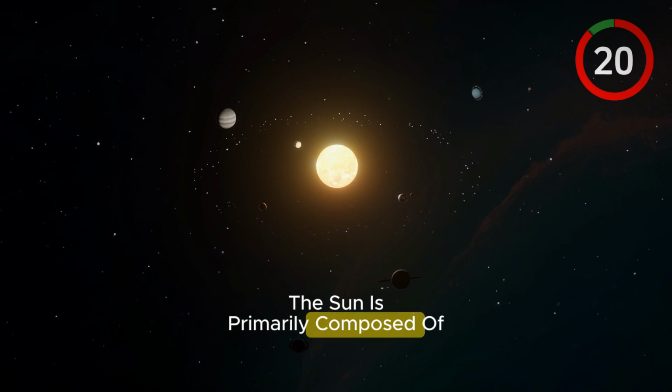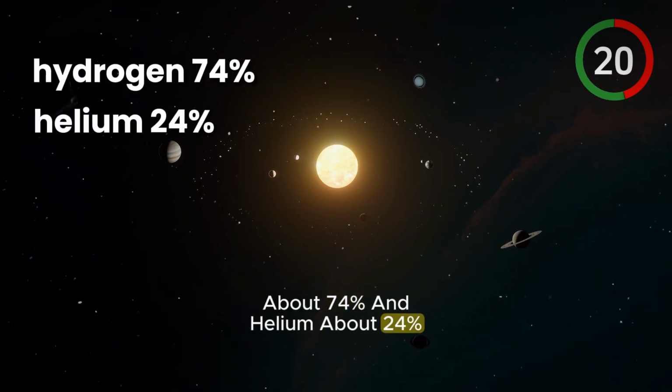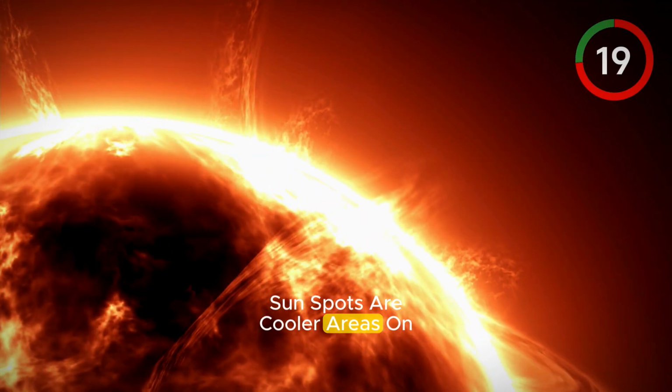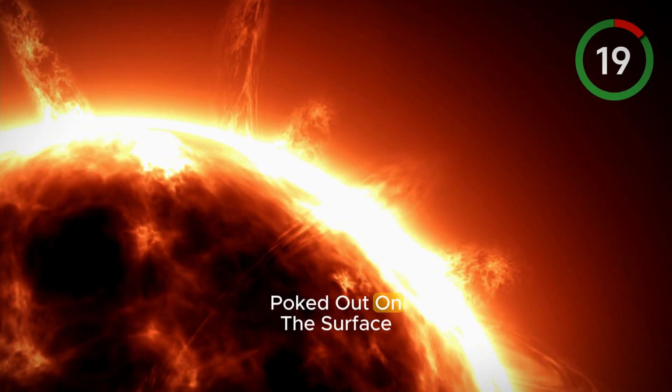The sun is primarily composed of hydrogen, about 74%, and helium, about 24%, with trace amounts of heavier elements like oxygen, carbon, and iron. Sunspots are cooler areas on the sun's surface that are formed when the sun's magnetic field pokes out on the surface.